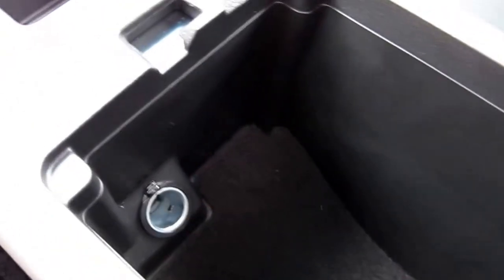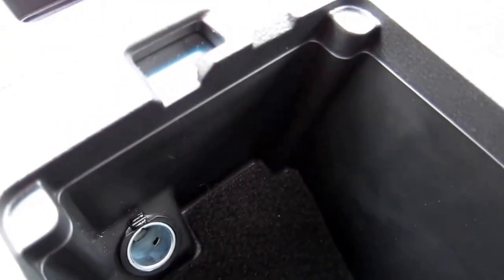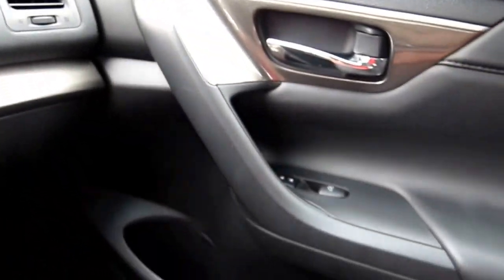Then moving on around the interior, there's a nice large glove box for storage, as well as some nice additional trim pieces that really accent the passenger area. There are additional storage options in the door panels, while the front seats are perforated for the heating system to work correctly.